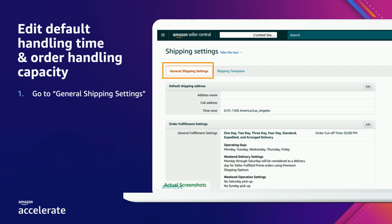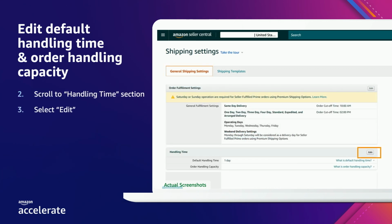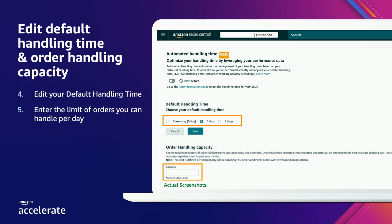If you want to pull them up and follow along, you'll be able to set these up with a matter of clicks on your Seller Central account, even on your mobile. So the first thing you want to do is go to your general shipping settings. Once you're there, you can scroll down to the section that says handling time. And you'll see a button that says edit. Once you click on that, you'll see the two features I just discussed.